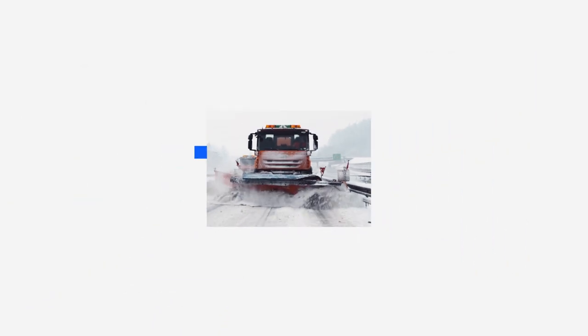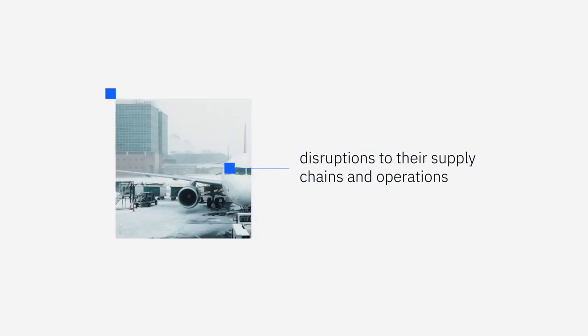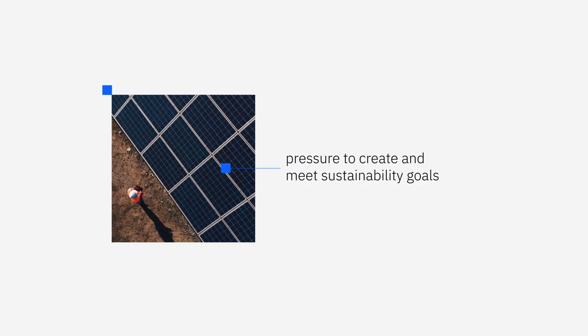Perhaps more than ever, the climate crisis is creating strains on businesses, from damage to their assets, disruptions to their supply chains and operations, as well as increasing pressure from consumers and regulators to create and meet sustainability goals. How do you prepare for the impact of climate change in a smarter way?